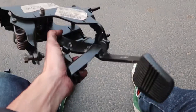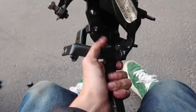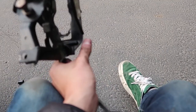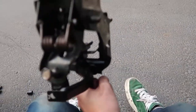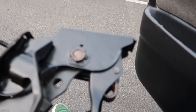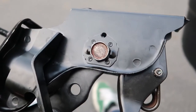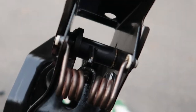And just like that, she's in. So, bolt's in. What I was doing is I was leveraging this pedal and moving it left and right in order to line up the hole to get it through. And then I was hitting it with the back end of a screwdriver to get that in. See if we can see that. Yeah. So now it's in.